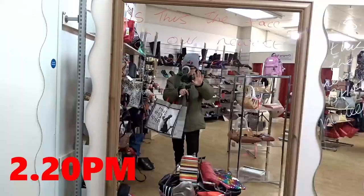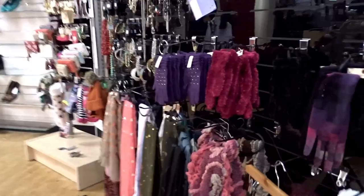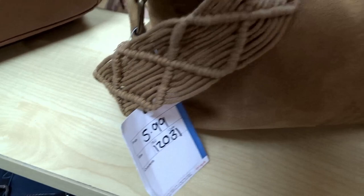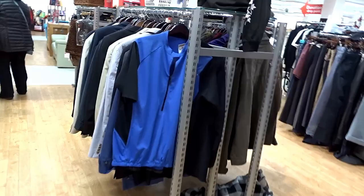Hello! Now, as you see me, I pop round the rest of the charity shop, like the clothing areas, the women's handbags, the jewellery, the women's shoes, just to show what they have in the British Heart Foundation, Kingston Upon Thames, and what their prices are actually like. For example, a bag for £5.99, not really worth that much. Anyway, women's clothing items. What else have we got here? Men's clothing items as well. I think this one was like £4.99 reduced from £8.99. Something like that. £4.49. Still not worth it though. Men's blazers.